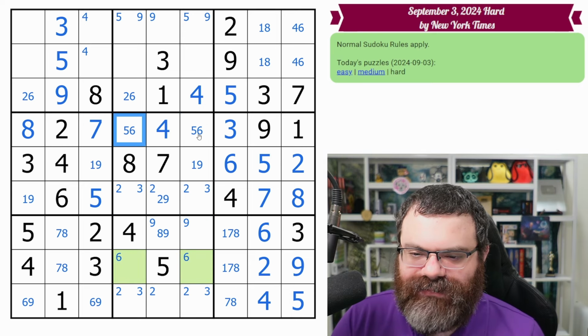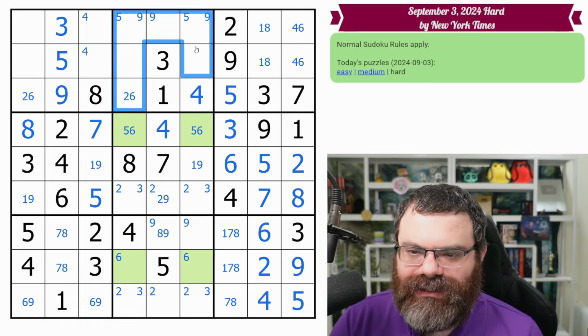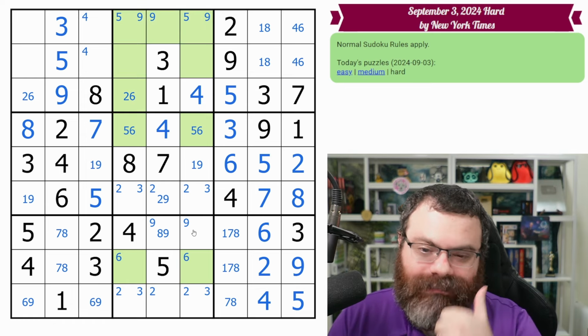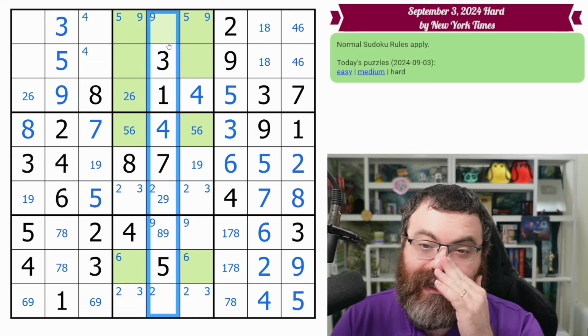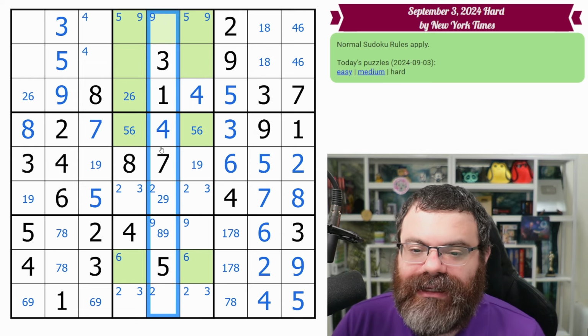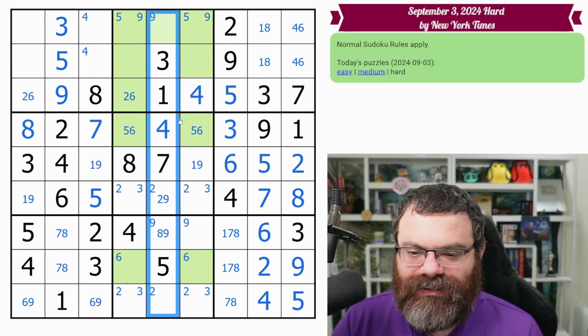In this box, we have the 5-6 pair, so 6 can only be in one of these two. Now in this box, 6 can be in any of these cells. But you can see that these line up. So the question is, where is 6 in column 5? And by highlighting the greens, you can see very clearly there's only one place for 6 in this whole column.